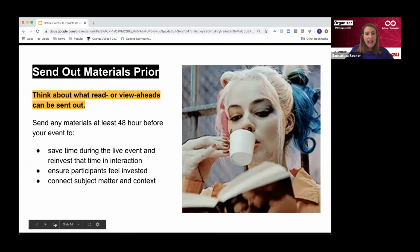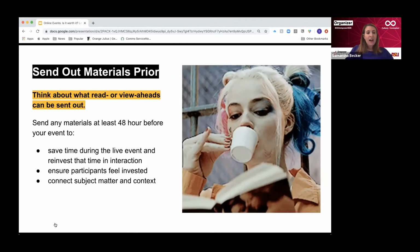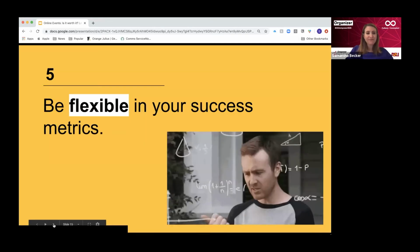So that by the time they get to your event, you're able to not have to worry so much about setting context. Participants have already come in, maybe feeling connected to the subject, feeling more invested, and you've brought out some really important context, and it saves you some time.